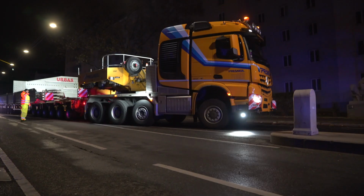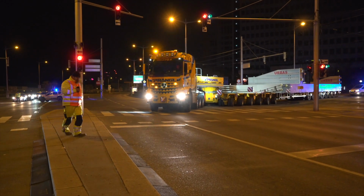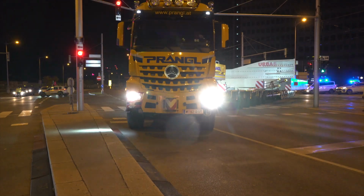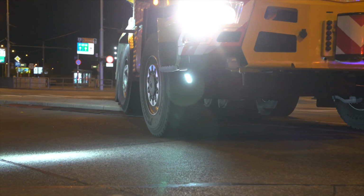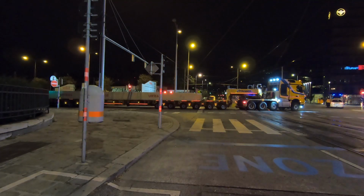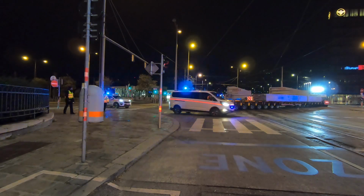In addition to carrying out the transport, the Prangl specialists were also responsible for the entire route planning, the comprehensive approval process, and all reconstruction measures along the transport route. The preliminary work for this spectacular undertaking began already in March 2021.